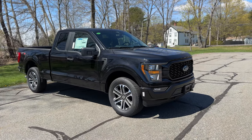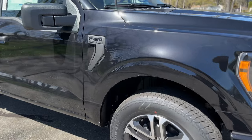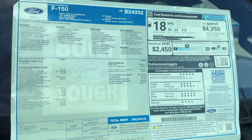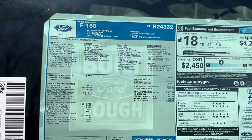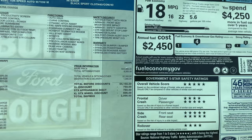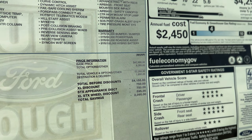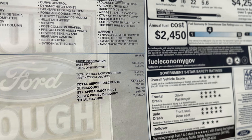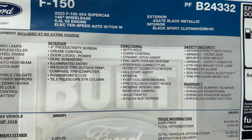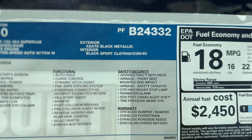Hello, I'm Money Shift, and today we have a 2023 F-150 XL, but you wouldn't know it by looking because there's no XL badging, and that's because this is an STX appearance package truck. The price on this thing is $52,060, and we get there by way of some discounts because, you know, factory issues, so you're not actually getting everything that's on the XL and everything that's on the STX, so they take some money off.